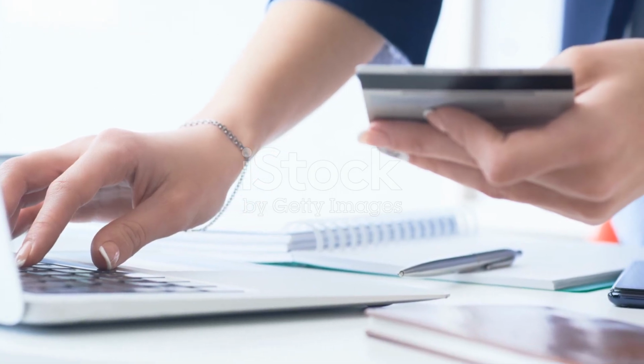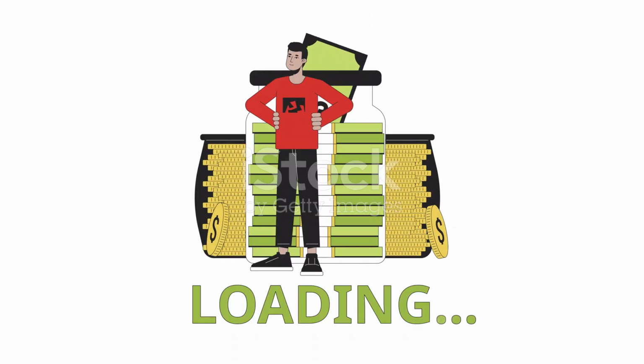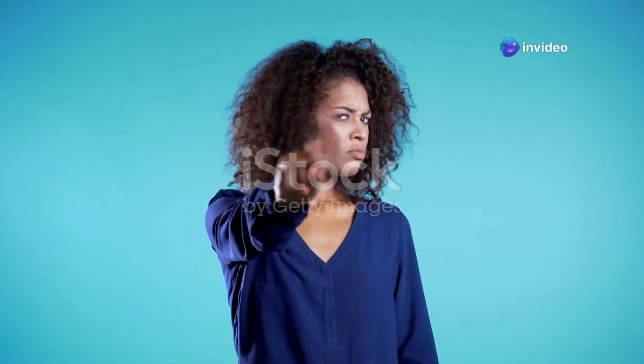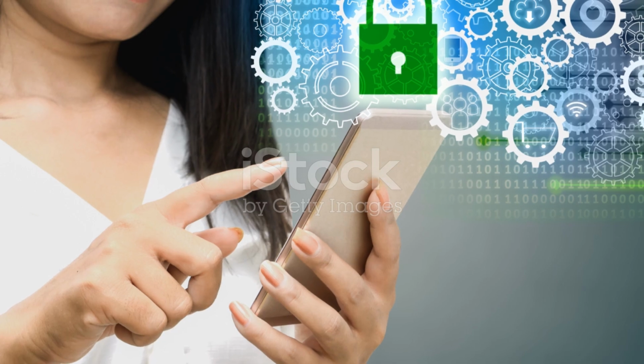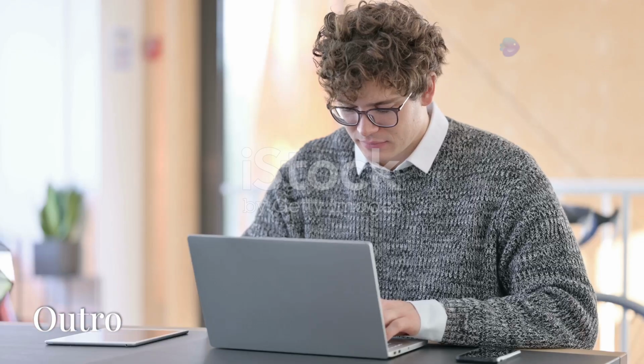Can I use my SSN instead of an EIN? Technically, yes, you can use your SSN for certain business activities like opening a bank account or filing taxes. However, I strongly advise against it. Using your SSN for business purposes exposes your personal information to unnecessary risks, especially in today's world of identity theft.